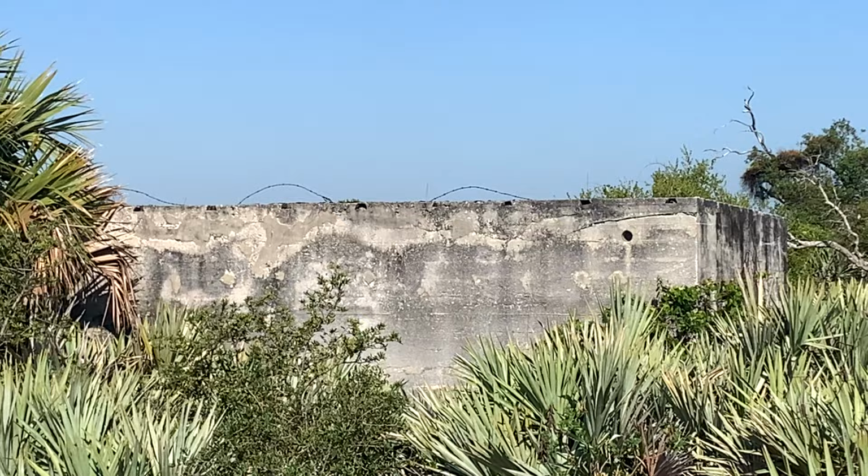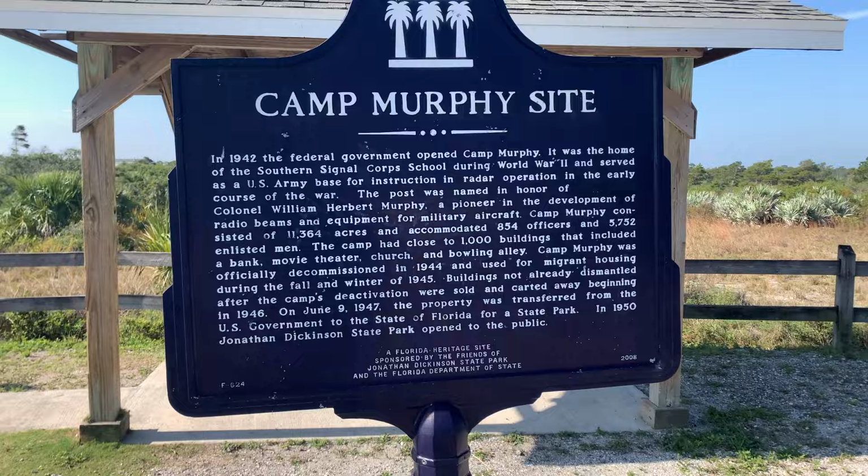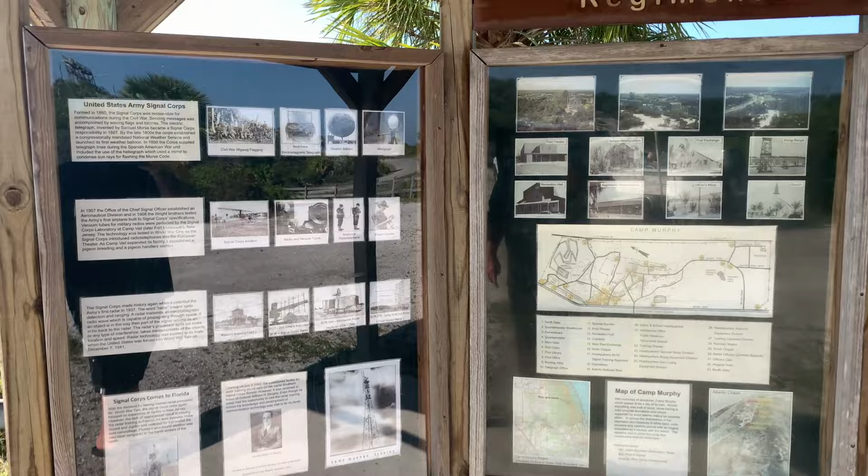Now what that stuff is there, this is actually a military camp called Camp Murphy back in the day. It was around World War II, and they did a lot of training and a lot of military activity here on this whole area. So you'll find remnants of this all over the park. Here it is, y'all, a little bit about Camp Murphy, like we were talking about. Sounds like a radar training station. They did a lot of different stuff here. Hey, look, there I am.